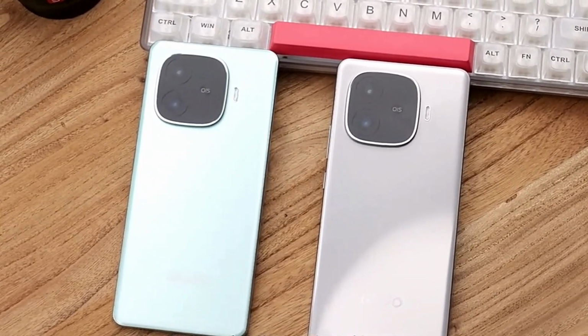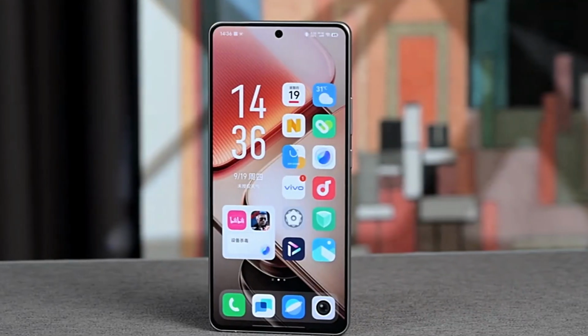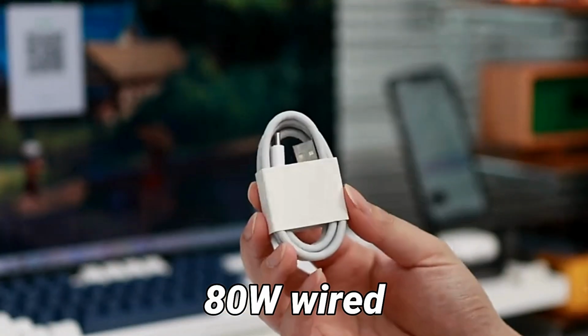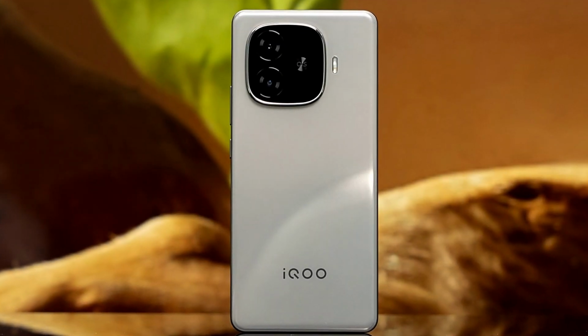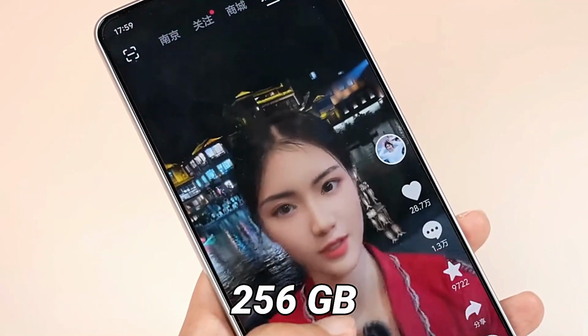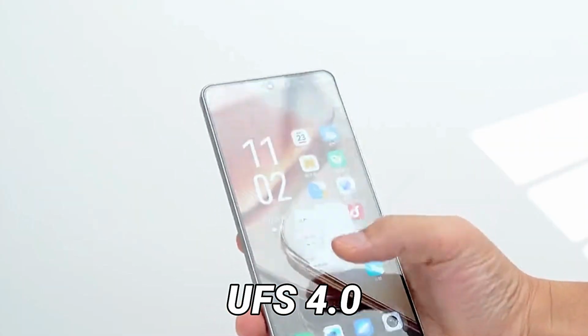The energy efficiency of the processor, coupled with a giant 6400 mAh battery, creates an autonomy of 9 to 10 hours of active screen time. Fast charging with a power of 80 watts is in place. Of course, the technological unit could not do without the corresponding internal storage of 256GB or 512GB of UFS 4.0 format.